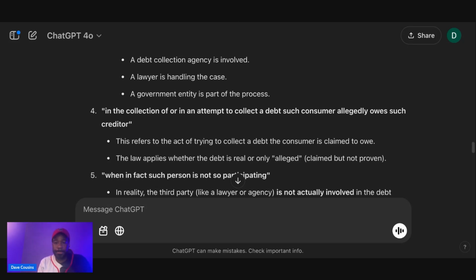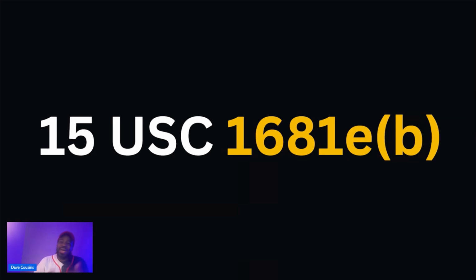Now, this is the law everybody should know. I reference this a lot. All right, 15 USC 1681e(b). I reference this law a lot. So you can leverage this law to remove accounts from your credit report. Now, as you know, it isn't 100% guaranteed that it's going to come off the first time you leverage it, but if you use it and continue using it, it's going to eventually fall off.